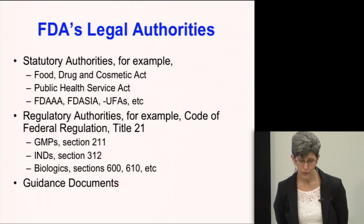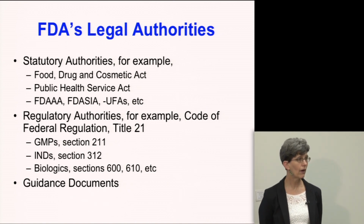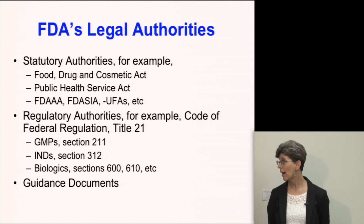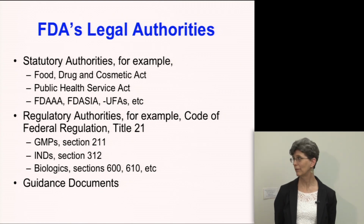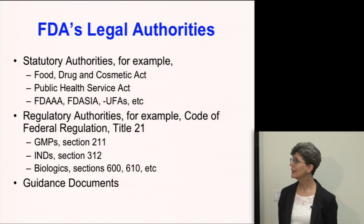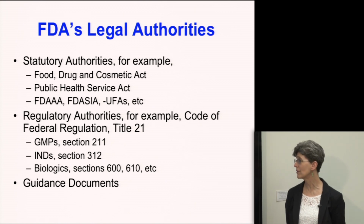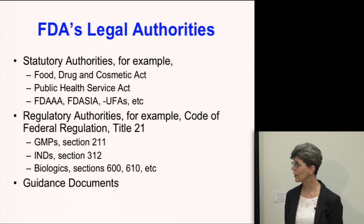So we do all of this under a variety of different legal authorities. There are statutory authorities, which means these are laws that are enacted by Congress and signed into law by the President. And the Food, Drug, and Cosmetic Act is sort of the grandfather of them all, along with the Public Health Service Act. And then more recent iterations of some laws that provide powers to the agency are things like FDAA, FDASIA, the various user fee acts, and so on.